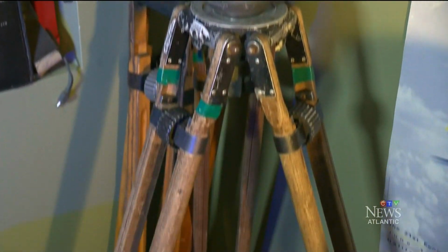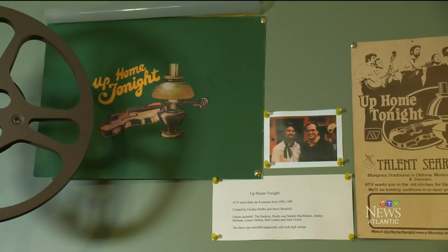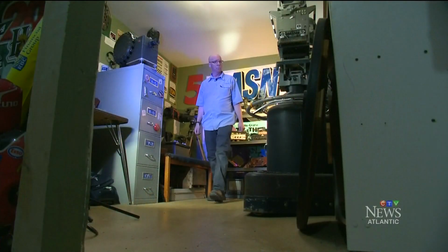Tripods are still called sticks, originally made of wood. A spiffy ATV jacket used on the bowling show Candlepin Challenge. The museum is a way to preserve the past. The camera has been an eye on history. My hope is that this little assortment of memorabilia, gear, and knickknacks will always have a home.